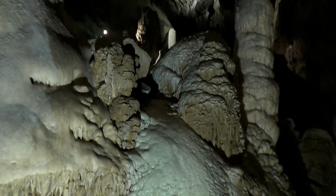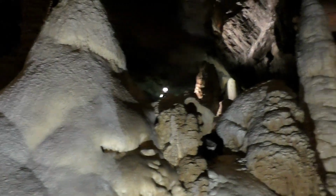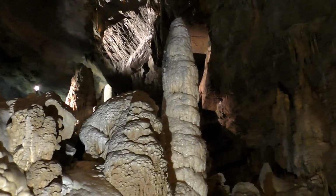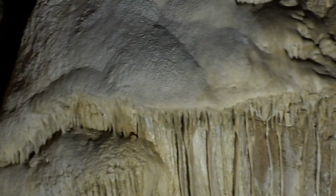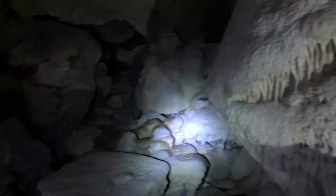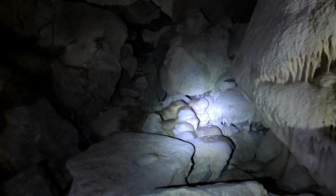This is Smurf Village. Over there you can see Papa Smurf. There's Brainy Smurf. White calcite. That looks like a skull.